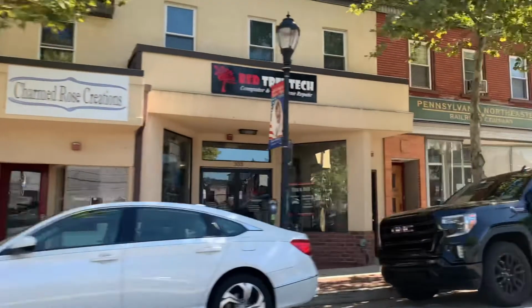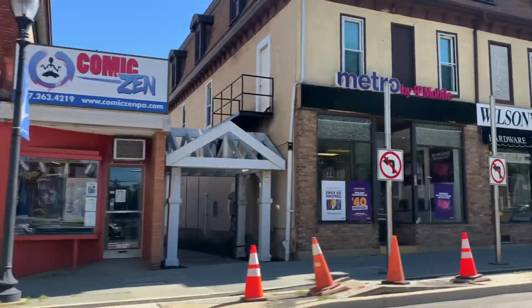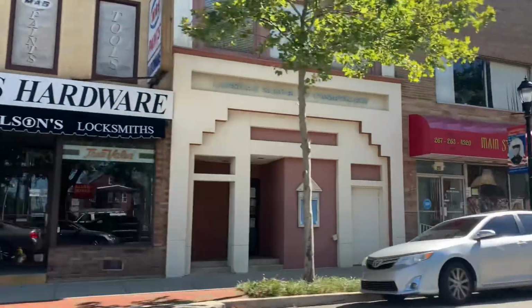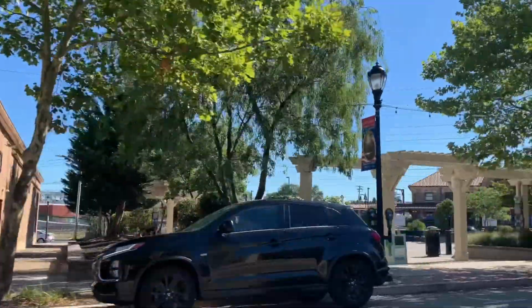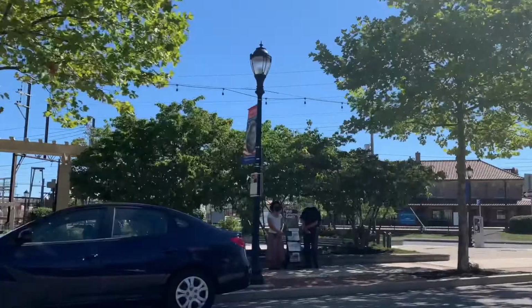Although Lansdale is a small town suburb outside of Philadelphia, it can kind of have a bit of a city feel in the heart of Lansdale just because of the amount of people just in that one specific area. So if you're looking for more of a spread out town, but also has some different shopping and dining options, maybe some of the towns that we'll go over later in the video might be better than Lansdale.